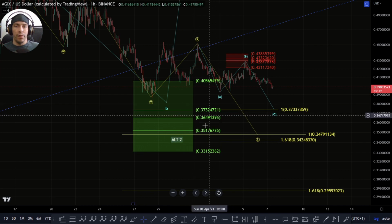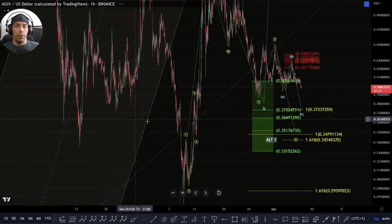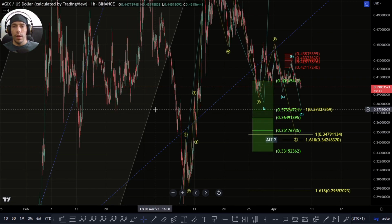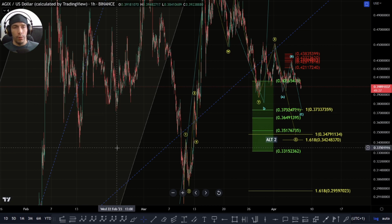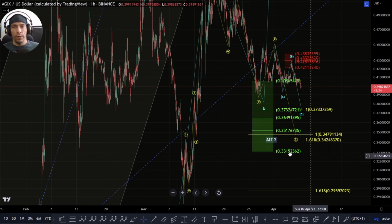Golden pocket here, 3732 to 3649. So I'm going to be keeping an eye out on that zone if we do look to come back into this area. It would actually also be a retest of some of these lows here. Obviously, if we do retest this lower one here, that would be more towards the 0.786.